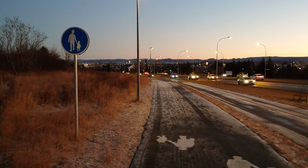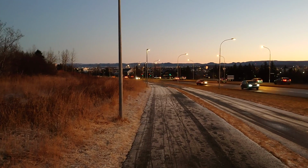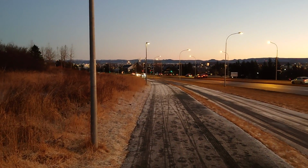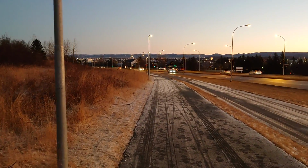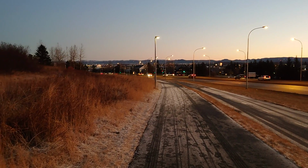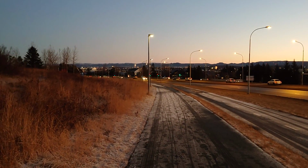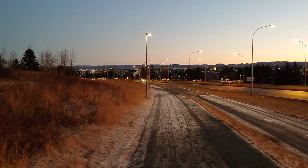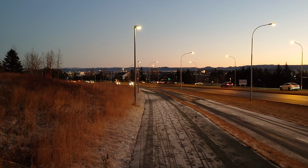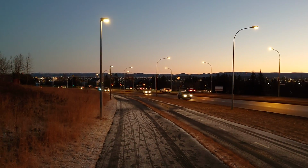It's cold, yes, but no wind. And to be honest, let's say the weather in Iceland, in Reykjavik in particular, in the south west part of the country, has been exceptional for the whole of October, November, and still is.